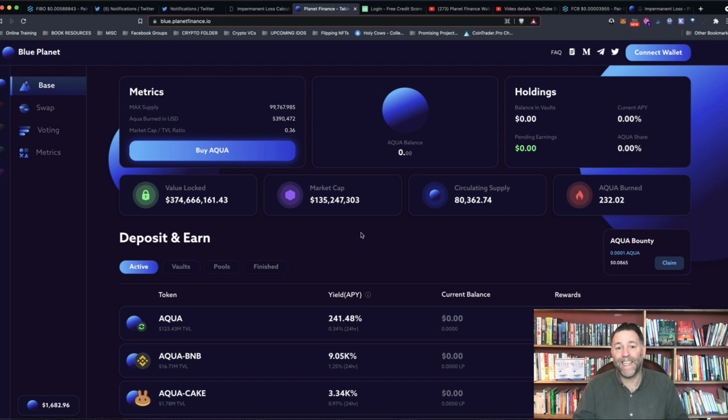My name's Stephen Aitchison and today we're going to be talking about impermanent loss. In my CYT-Crypto Gems group, a lot of people are into Planet Finance. I recommended it a couple of weeks ago, and a lot of people got into it at $850. A lot of people are asking what impermanent loss is, so I want to do a quick video to explain exactly what it is. We'll do other videos talking about liquidity pools and yields, etc., but this is specifically about impermanent loss.